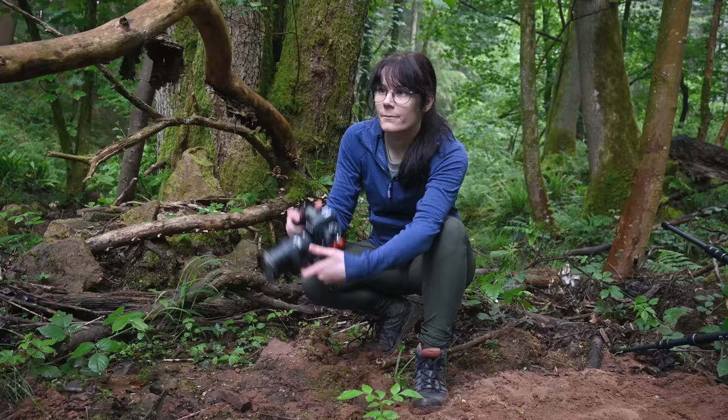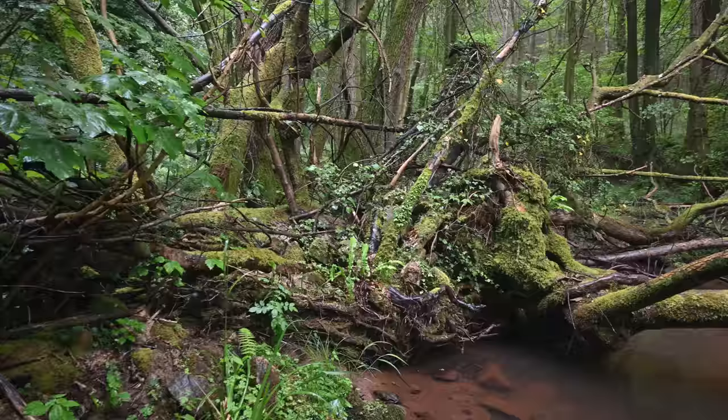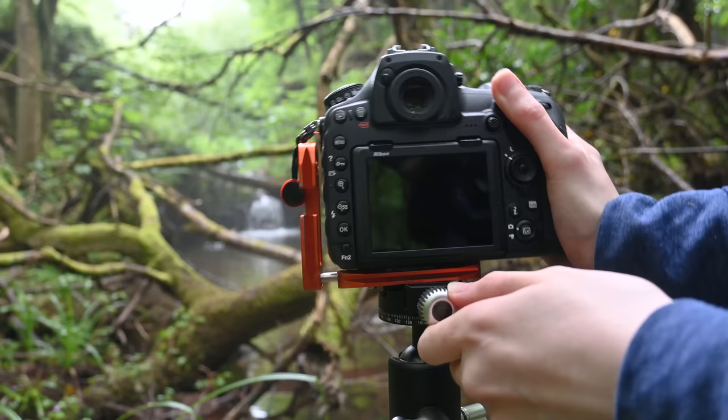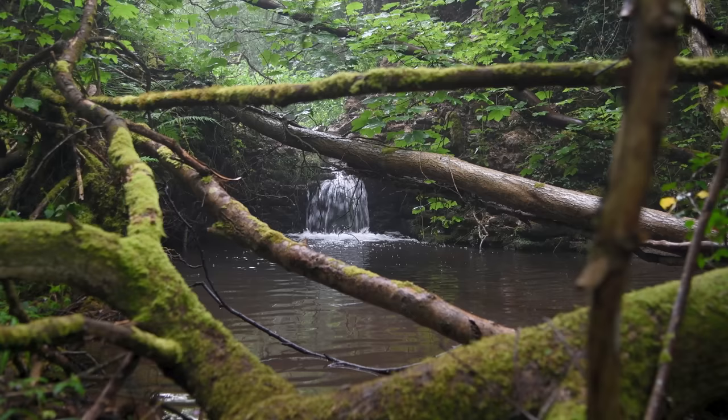So I really want to get another perspective, a different angle of this cascade, this stream. And I'm going to utilize the messiness, the chaoticness of nature. We've got this huge tree that has fallen across this stream, and I'm going to utilize it as additional subject interest and for framing. I've got this great position here where if I look through all these trees, I can see that cascade in the middle, in between them in the background. And I find this perspective is just so interesting.